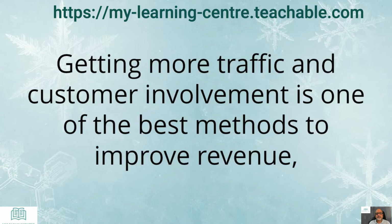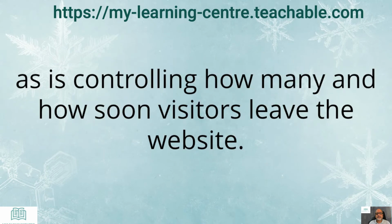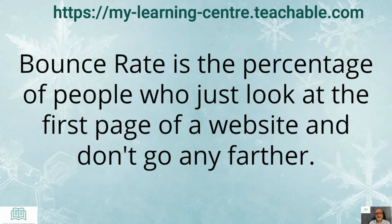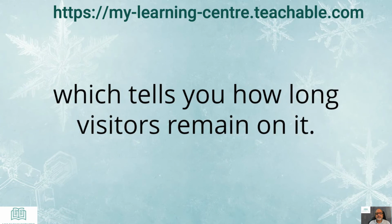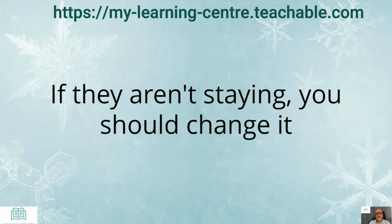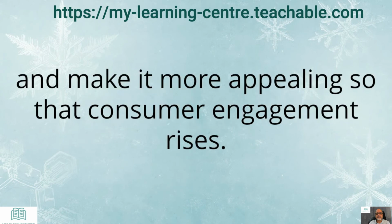Getting more traffic and customer involvement is one of the best methods to improve revenue, as is controlling how many and how soon visitors leave the website. Bounce rate is the percentage of people who just look at the first page of a website and don't go any farther. You can also check the time on site and page, which tells you how long visitors remain on it. If they aren't staying, you should change it and make it more appealing so that consumer engagement rises.